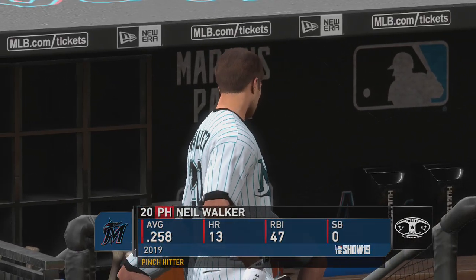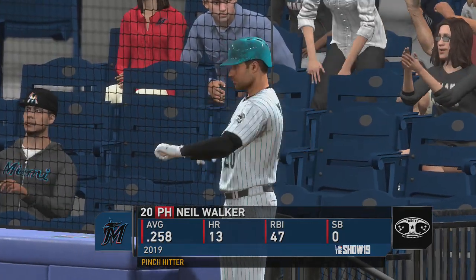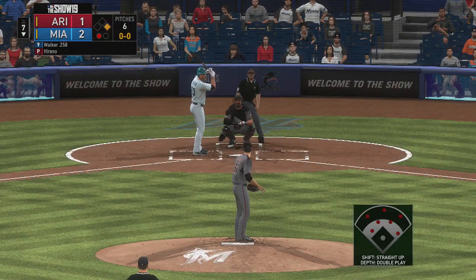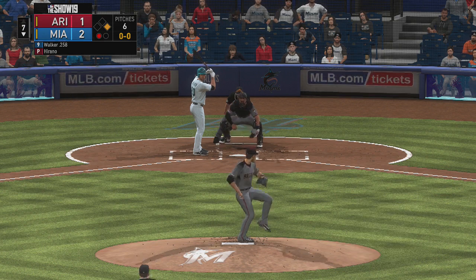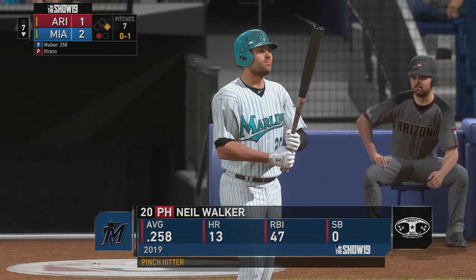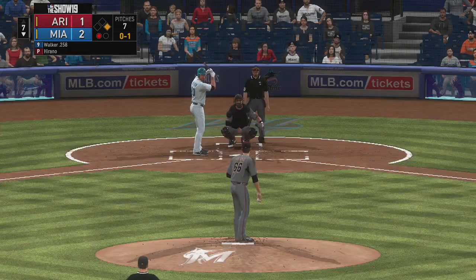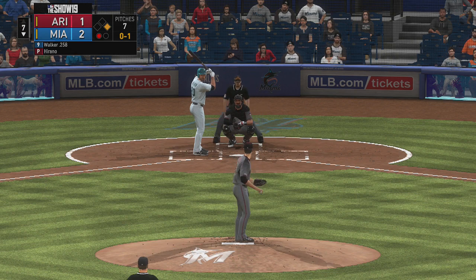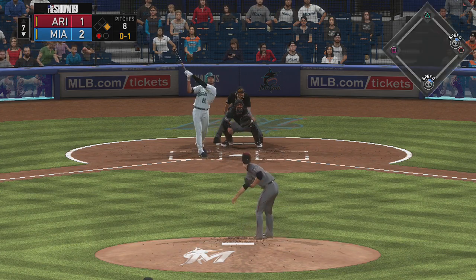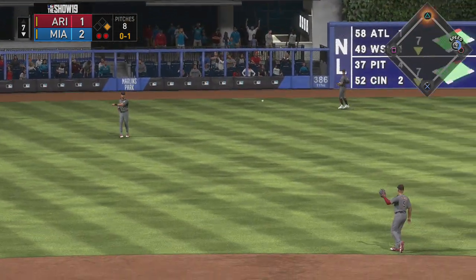Neil Walker will grab a bat and hit for the pitcher here. Number 20, Neil Walker. And that's in there for strike 1. 258 the average to begin play. 13 home runs and 47 RBIs. The 0-1 pitch. Skied in the air to straightaway left. Peralta is under it, and that's the second out of the inning.